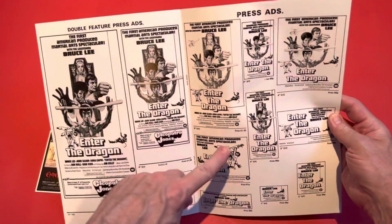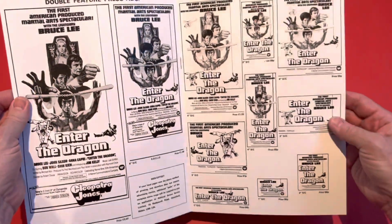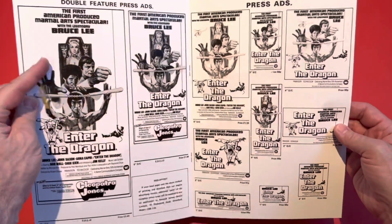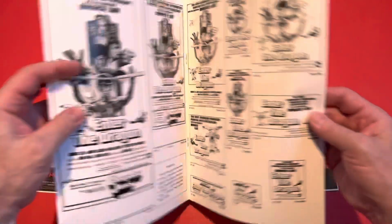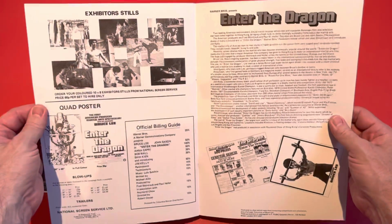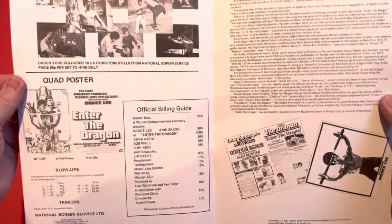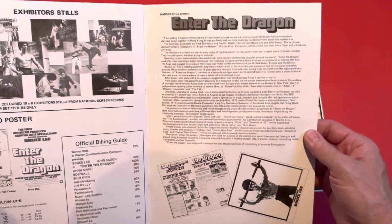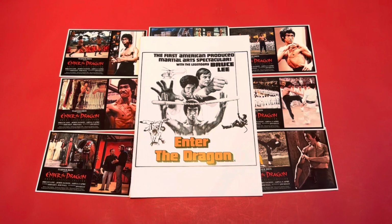So I actually didn't know there was another poster for it, but there was. Obviously you've got the Enter the Dragon part there, but it was mainly this one. That was the one that had the 4 main characters of the film there, the iconic roles that they played. And again, stills from the film. Official billing guide. Just a really nice, I like this press cut. I thought that was a good little deal. Anyway, so that's what you get with the box set.